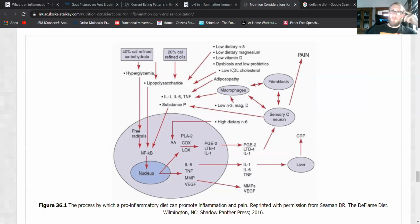So let's go through this. Starting right here, right by the cursor, you've got low micronutrients. So these range from magnesium to vitamin D. Dysbiosis just means that you don't have a lot of the good bacteria in your gut that helps you digest things. Low good cholesterol. And these are just being interpreted into the cell through messengers. These messengers, like I said, are your pro-inflammatory cytokines and tumor necrosis factor. This lipopolysaccharide is just another messenger. This up here tells us what I told you before, we're eating too much carbs and too much sugars.